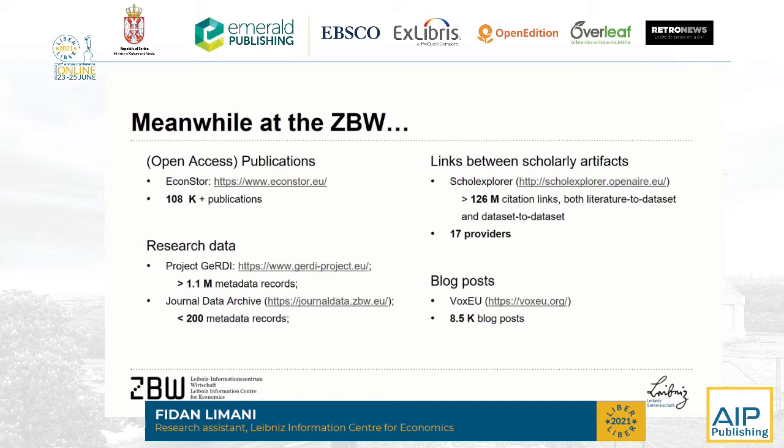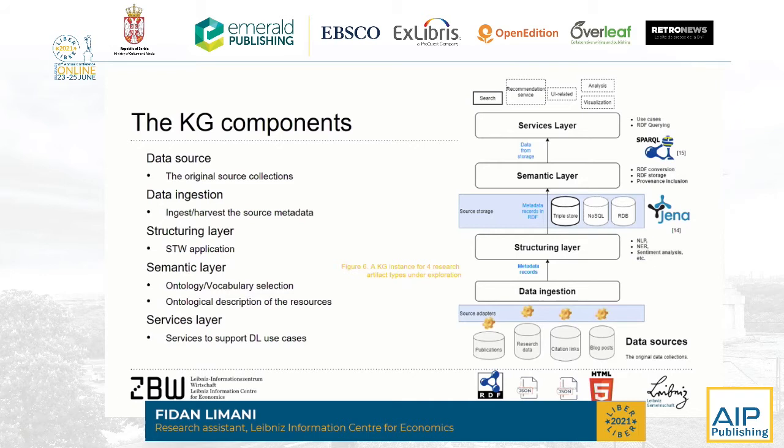So if we present a diagram of how the knowledge graph we are implementing looks like, the idea is that we have the level of data sources at the end. They are represented in different formats. We ingest all these metadata from these collections, try to structure them to the extent possible. So as I mentioned, in our case, for instance, we have a blog which has certain text and maybe doesn't have any keywords, or has some. We try to automatically assign terms to it based on the STW vocabulary that we have adopted at the organization. So tasks such as those that add more structure or even enrich these source metadata.